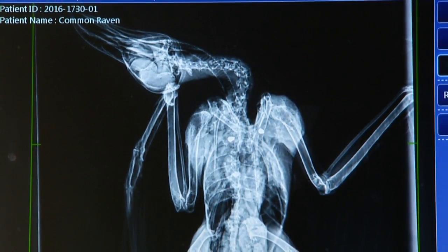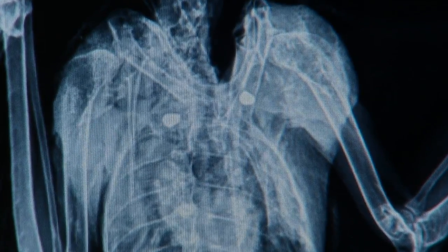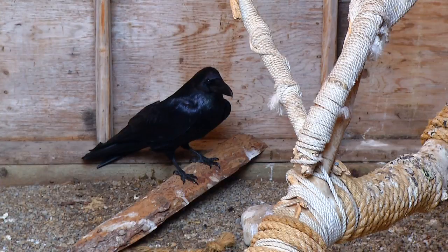So we took some x-rays and we found that our worst suspicions were confirmed, that she did have some pellets from a pellet gun embedded in her pectoral muscle. The wound track in her chest looked like it was quite old. There was some necrotic tissue there. It had kind of healed up, wasn't infected. So they're pretty well embedded in there.